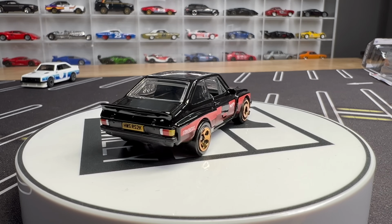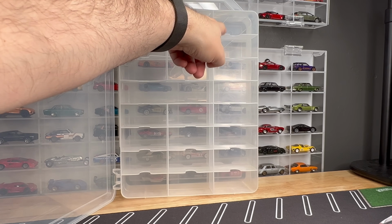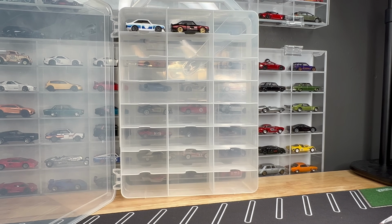So this one will go, whenever there are recolors, they go with the first edition. So that will go up there if there's a recolor. Even if that comes out at the end of the year, that will go in that slot. All right, next one.